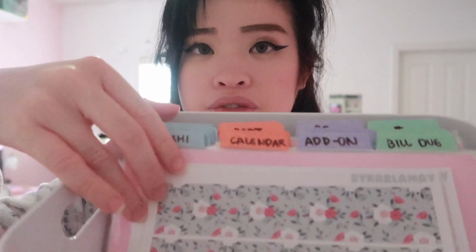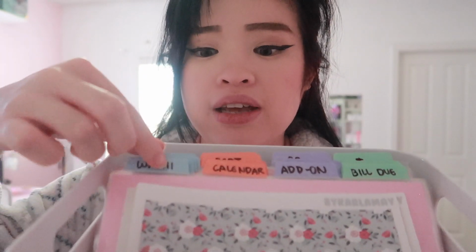I was also doing my little dividers. As you guys saw, I was doing my dividers. This has been a project for me for a while now. These are my dividers for my budgeting stickers. So they look like this, and I get tabs from Amazon to separate them.